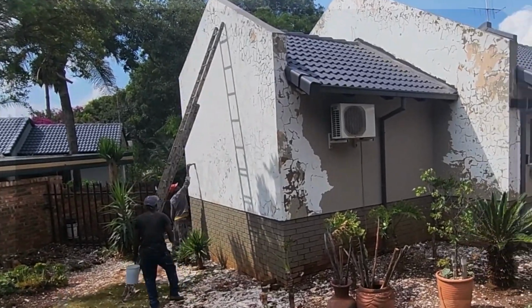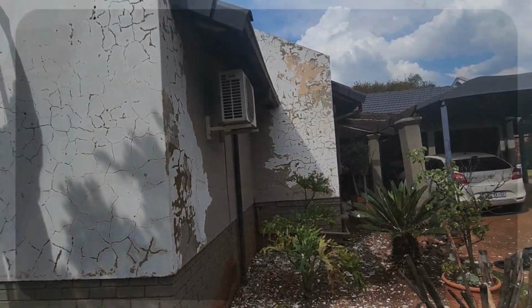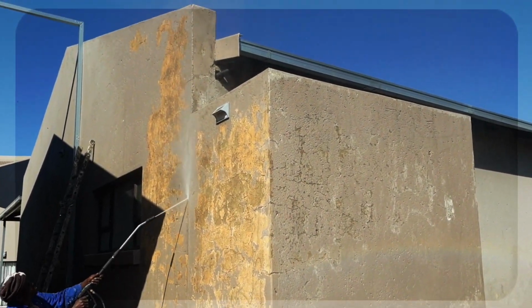Our client in Faerie Glen, Pretoria, purchased a house that required significant attention to its exterior walls. The property had extensive plaster cracks and rising damp issues that needed to be addressed before any painting could commence. We began the project by thoroughly cleaning the external walls.